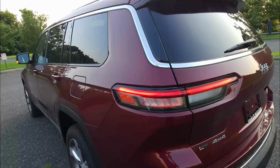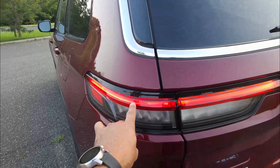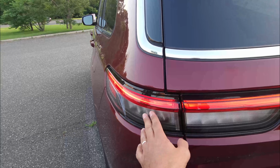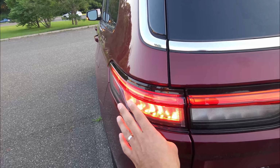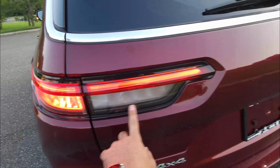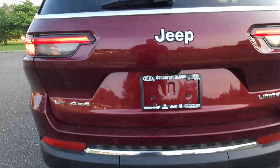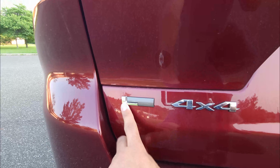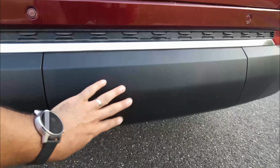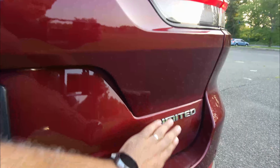And walking around the back, you see also the brand new redesigned taillights, with nice little lighting signals that go all the way around. This is the brake light, taillight, and signal. I'm sorry, brake light and turn signal, as you can see blinking, and you got LED reverse lights, and it's very nice. They did a great job. Here's your L, of course, the Cherokee L 4x4 badge. You got your tow hook equipment right here, the tow hitch, and this is the limited.